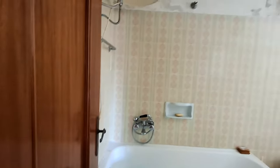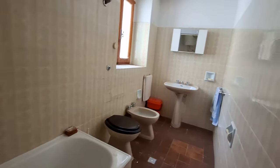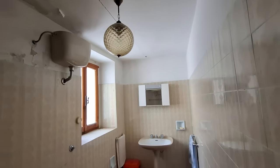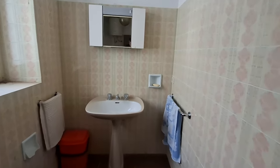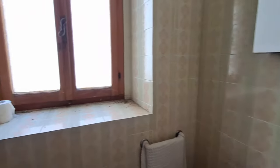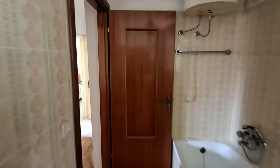Next to this last bedroom, there is a full bathroom with a bathtub. From this floor, a staircase takes us to a small toilet that needs to be updated.